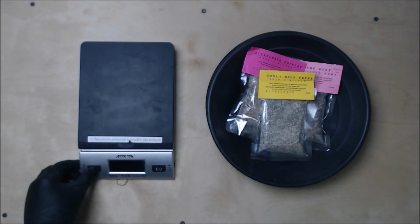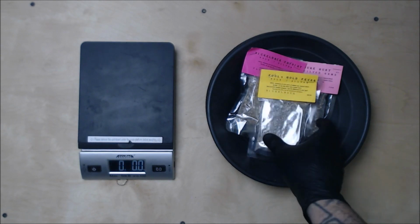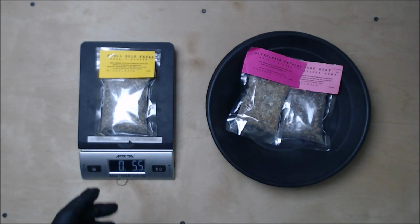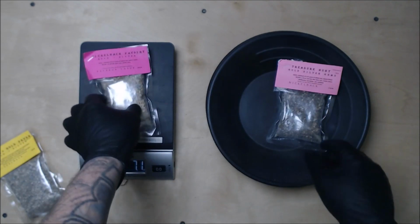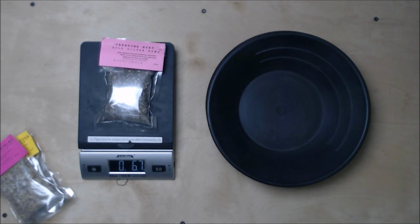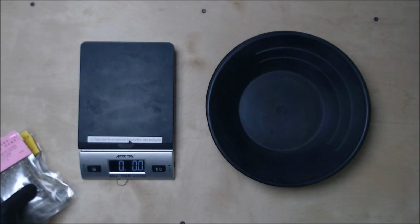So at the workstation, let's weigh these up. There was no weight guaranteed on them. So we'll do, this is a Fool's Gold Fever, 5.5 ounces. Nickelback Paydirt, 7.1 ounces. And the Treasure Hunt, 6.7 ounces. So they're ranging from 5.5 to 7.5.